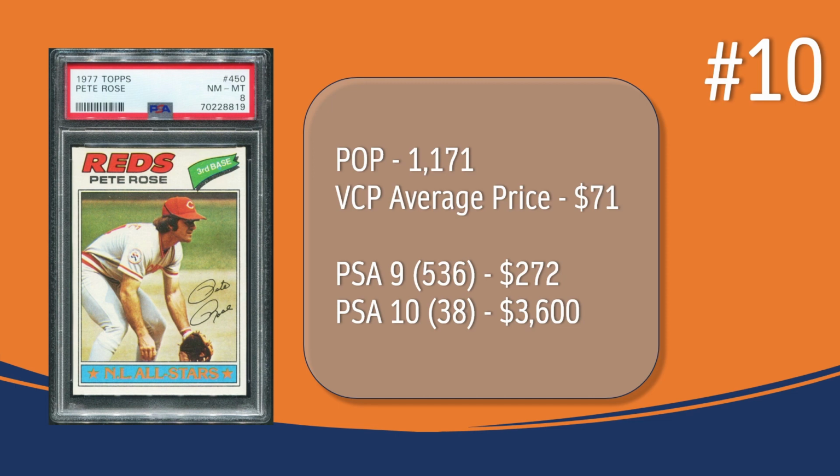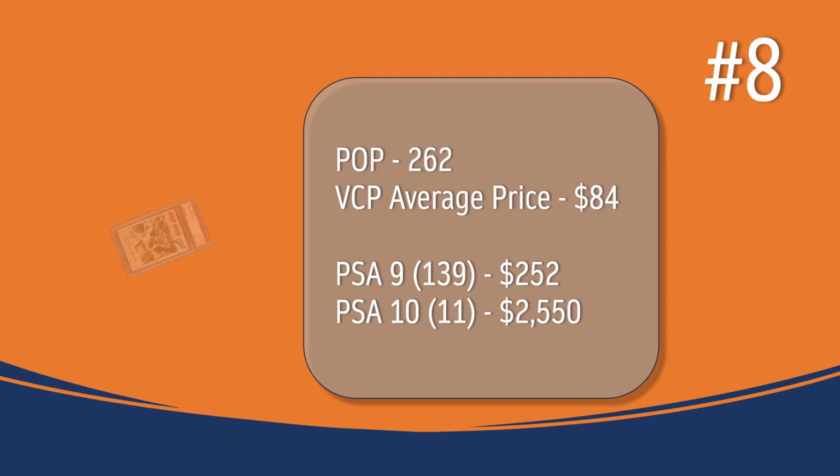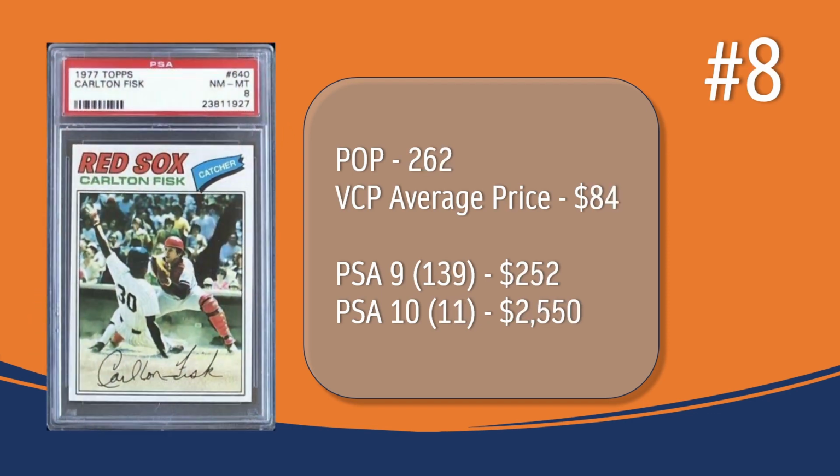At number 9, we have the George Brett. There are 1,085 copies in a PSA 8, and they sell for around $73. In a PSA 9, there are 345 copies that run you just under $390. There are 43 PSA 10s, and they go for around $4,337.